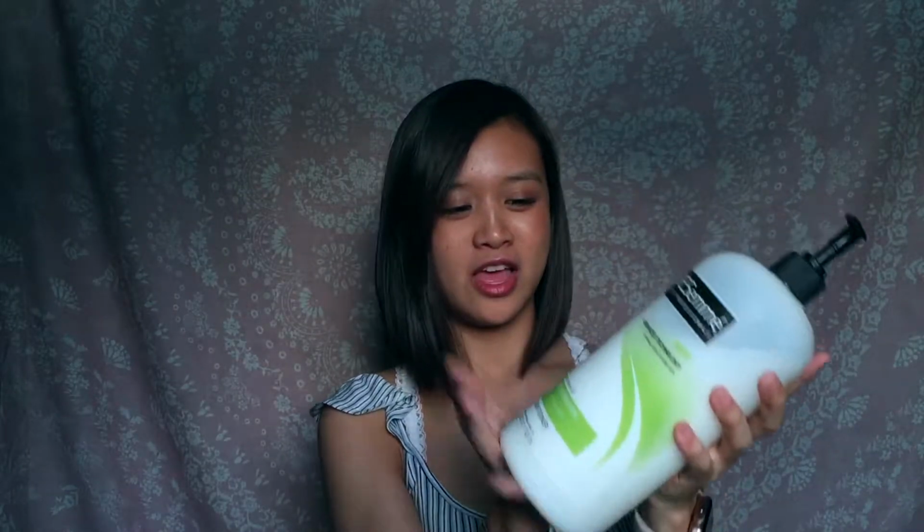For shampoo and conditioner, I honestly don't do anything special really. For shampoo, I am using the Suave Argan Oil one, which is really inexpensive, or I use Head and Shoulders, whichever is in my shower. But I feel like this conditioner has really made a difference with my hair, and it is the TRESemmé Flawless Curls. It's for curly and wavy hair, and I know it is catered to curly hair, but I feel like, you know, whatever works for you, you should just do you.